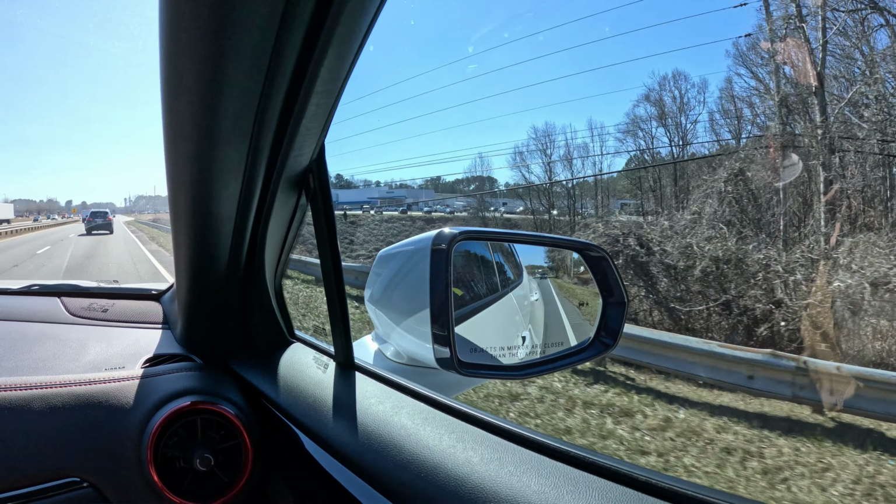I will say they took very good care of the car. They kept it inside, as you can see right there. They kept it inside the whole time. So that was cool.